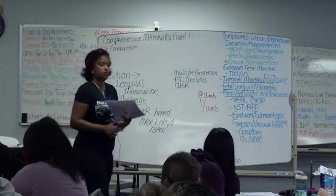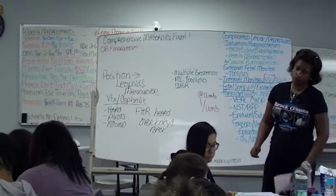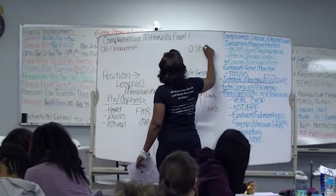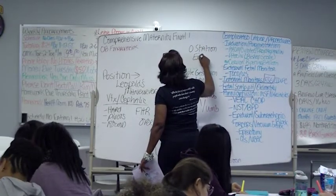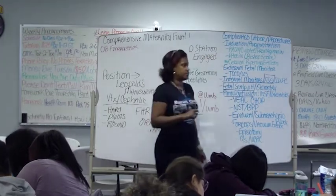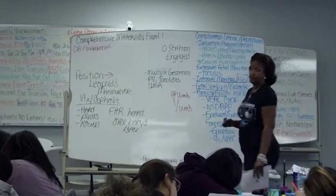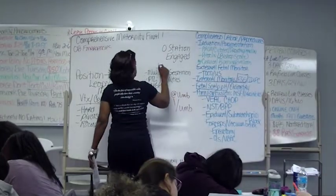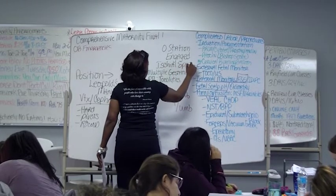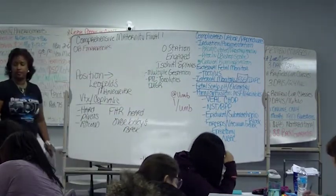Now, if you turn that page, get your highlighter and highlight the zero. And make sure you write, when you're at zero station, it is said that you are engaged. The baby is engaged in the pelvis. Zero station, the baby is engaged in the pelvis. This baby is at the level of the ischial spines.